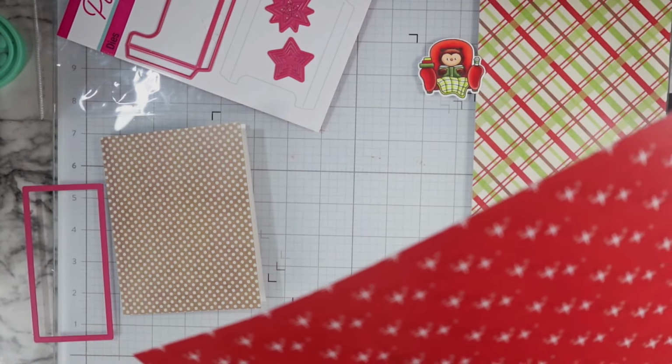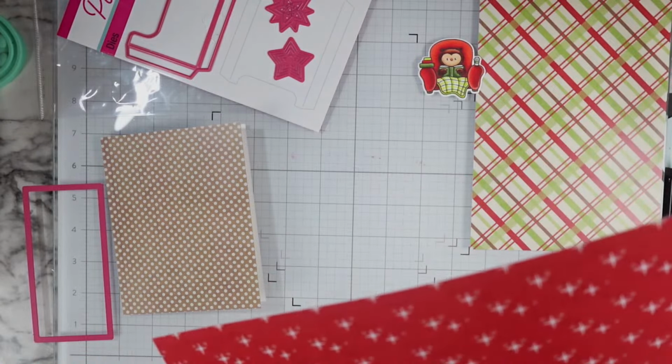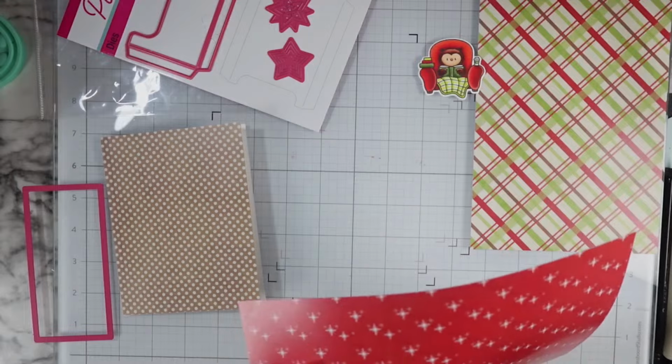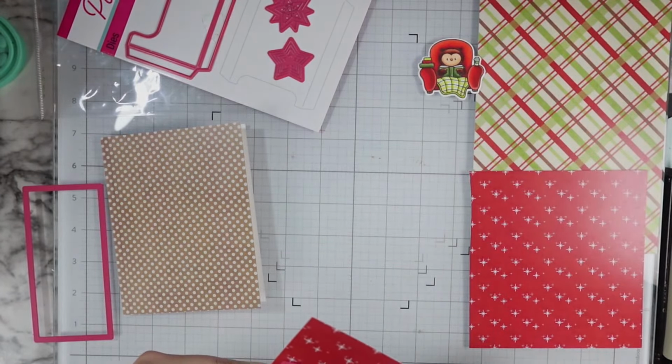Wow, Brennan said he made four Christmas cards and they're all on card bases. Look at you go. Look at us panicking, putting everything on card bases now that we're so close to Christmas.